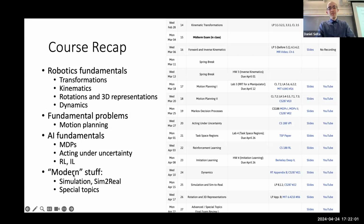And I would say for modern stuff, the main reason is sim to real, like training something in sim and then directly deploying it in real. That's something that's gotten very popular very recently because of how good many of the simulators have gotten. Oh yeah, we covered a lot of topics. Any comments?